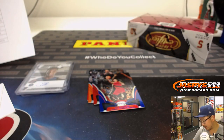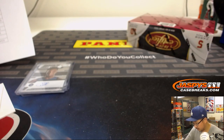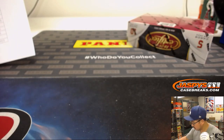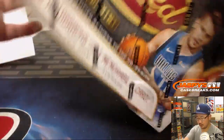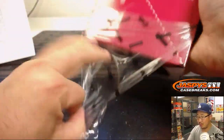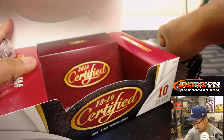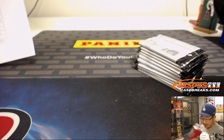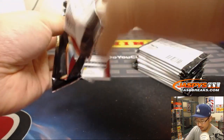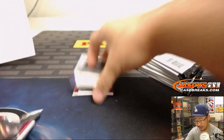All right, final box. Good luck, everyone. 3 more hits to go. 2 autographs and 1 memorabilia card. Good luck to all. Thanks to everybody who helped fill this break up. Really appreciate it. Hopefully this last box can deliver for you.